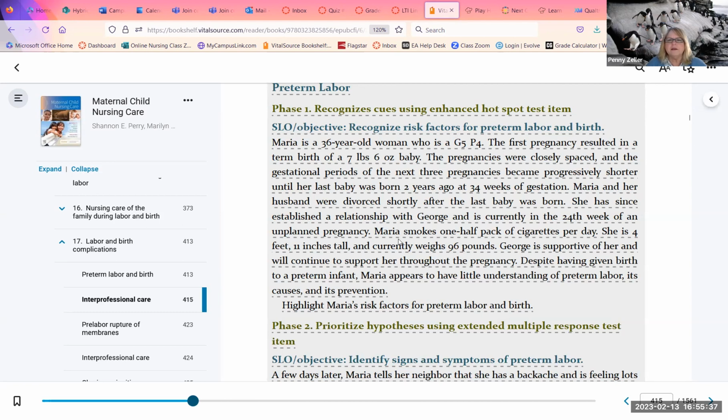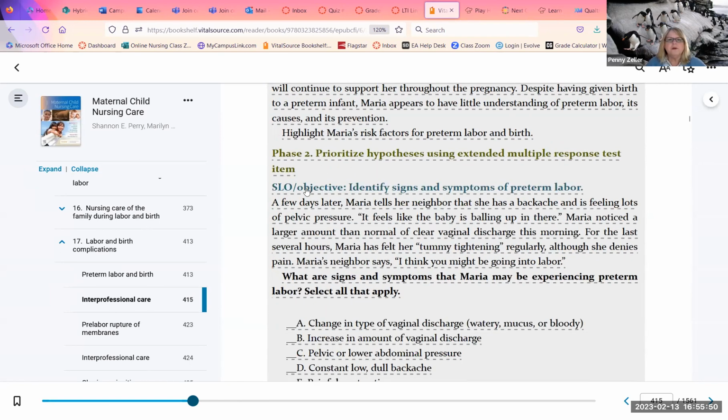She had a divorce and all of that. Maria appears to have little understanding of preterm labor, its causes, and its prevention. A few days later, Maria tells her neighbor that she has a backache and she's feeling lots of pelvic pressure. She says, "It feels like the baby is balling up in there." Maria noticed a larger amount than normal of clear vaginal discharge this morning. For the last several hours, her tummy tightening is regular, although she denies pain. And her neighbor says, "I think you might be going into labor."